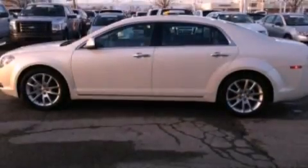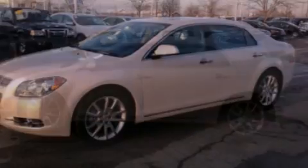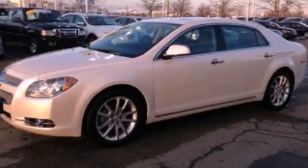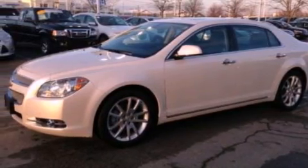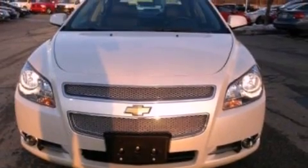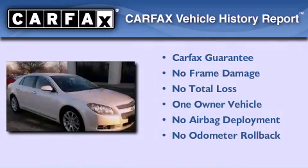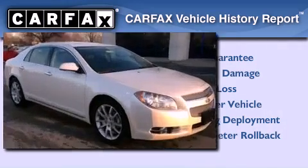The following features are also included: air conditioning, cruise control, an auto-dimming rear view mirror, leather seats, a four-wheel independent suspension, cargo tie-downs, an engine immobilizer theft deterrent system, dusk-sensing headlights, front and rear reading lights, and this vehicle has less than 19,000 miles. This Chevrolet has had only one owner, and it qualifies for the Carfax buyback guarantee.